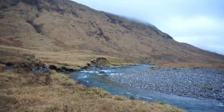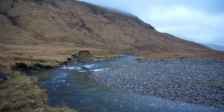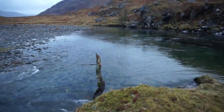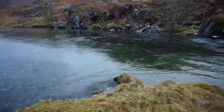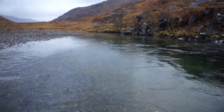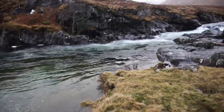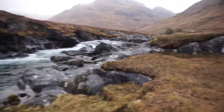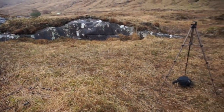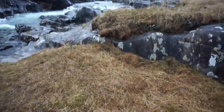That's it. So that's the direction we came from, up the track there. This is the River Carnick. Lovely pool here, which I have been swimming in before, but to be fair, it was colder than this. And then this is where I'm going to try and set up. It's not amazingly even, but it is about as dry as it comes.